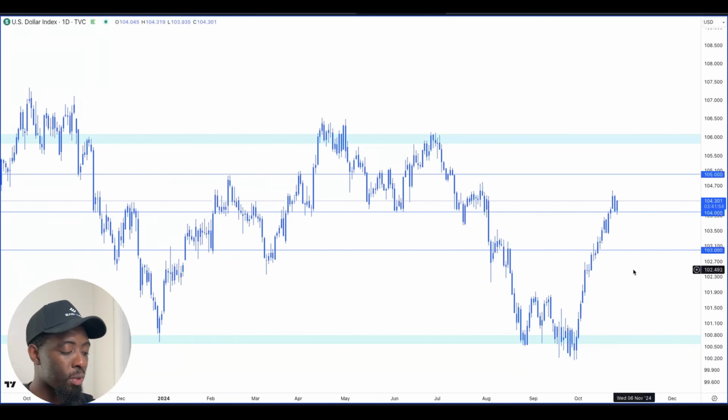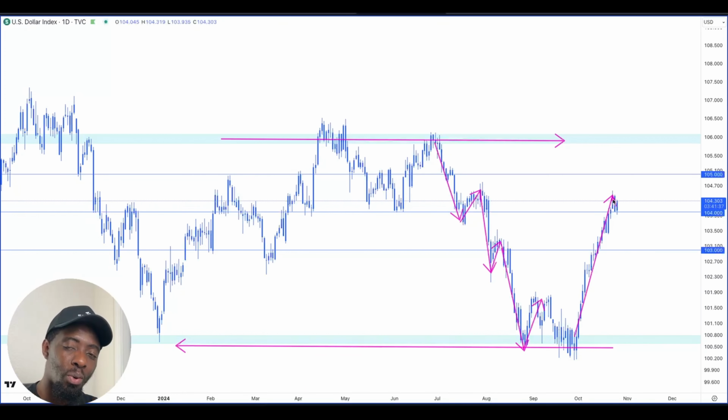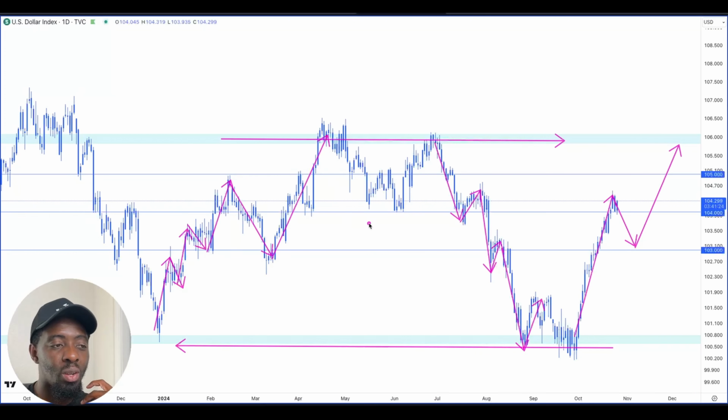So look at what's happening here. You have a range right here. So within the range you have prices moving, you have an impulse, a correction, impulse, correction, impulse, correction. The same thing, you have an impulse right here. So at some point you should expect a correction to come in and you see prices moving again to the upside. So you have an impulse, correction, impulse, correction, impulse, correction. That was even deeper, and you see prices moving to the upside.